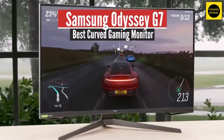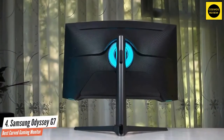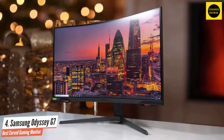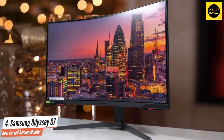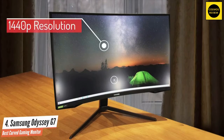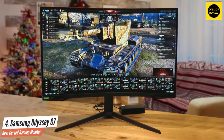Number 4. Samsung Odyssey G7, best curved gaming monitor. Looking for one of the best gaming monitors that combines nearly everything that's best about the latest LCD technology? You just found it in the Samsung Odyssey G7. With local dimming, adaptive sync, high refresh, HDR, quantum dot technology, a curved panel and more, on paper it's got the works. More specifically, it comes with a 27-inch diagonal with 1440p resolution and 240Hz refresh for what many would agree absolutely nails the sweet spot in terms of balancing detail with speed and response.